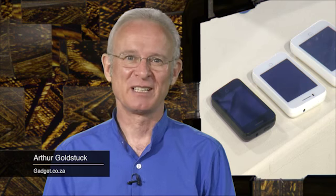At the annual Mobile World Congress in Barcelona last year, one of the most exciting launches was of a range of Firefox OS phones. There was Alcatel, ZTE, LG, Huawei, Sony, all launching phones running this operating system of what we once knew only as a browser.